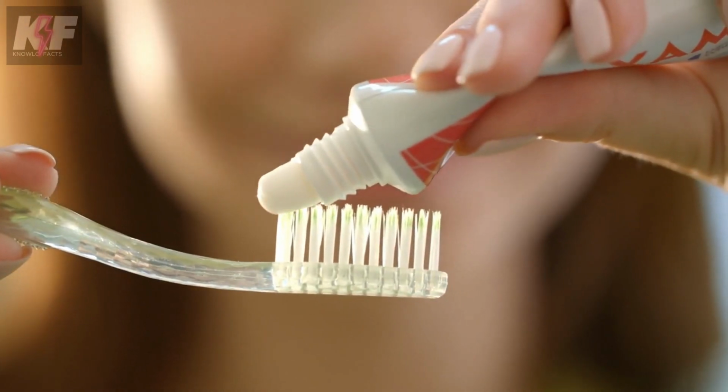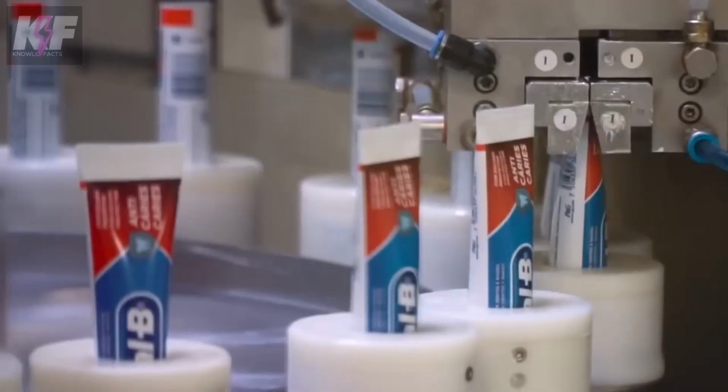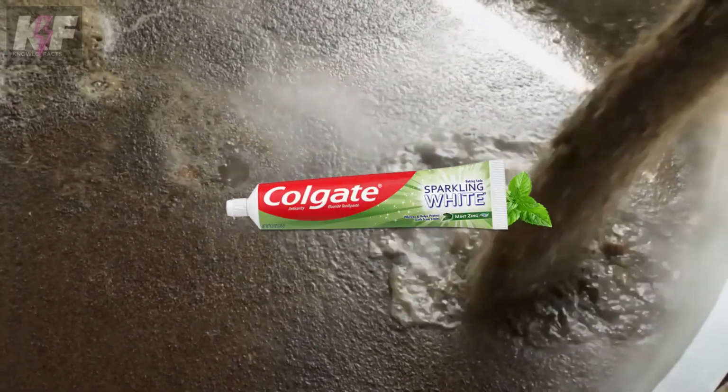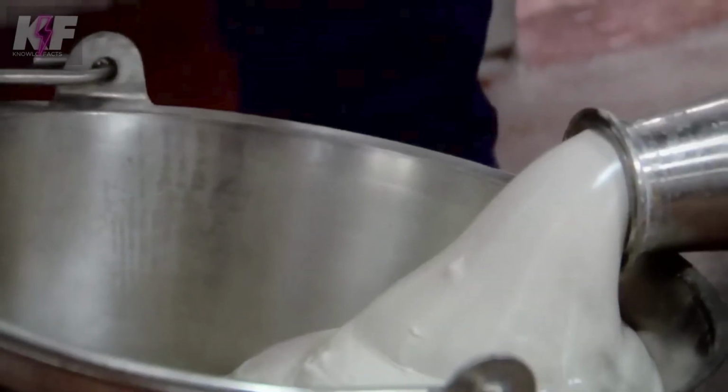Have you ever wondered how a simple tube of toothpaste transforms your smile? Every year, the world churns out billions of these tubes, each packed with the magic to turn our teeth sparkling clean. It's fascinating how toothpaste, a concoction of hard minerals and abrasive substances, morphs into a smooth, minty treat for our teeth. This marvel of manufacturing isn't just about the paste.